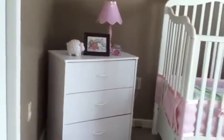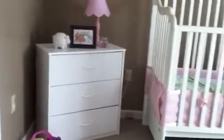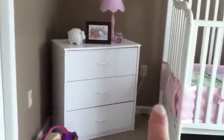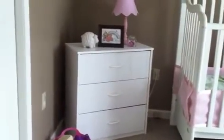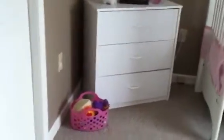And then over here in her dresser, the top drawer, I just keep her pants and bloomer type things that go over the diaper for dresses. The middle drawer is for pajamas, and the bottom drawer is for onesies. And then all of her dresses and shirts are hanging in her closet. And then this bin down here, I just use for hats and her bows.